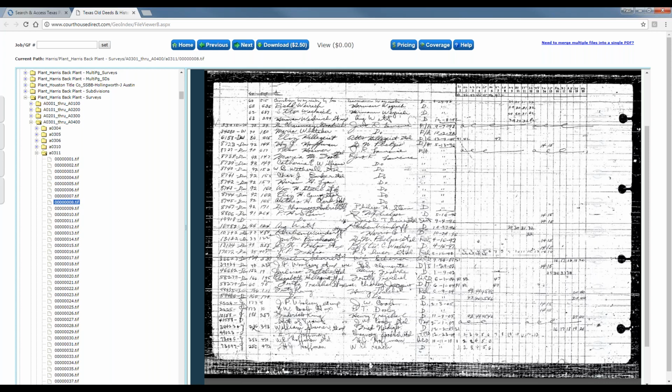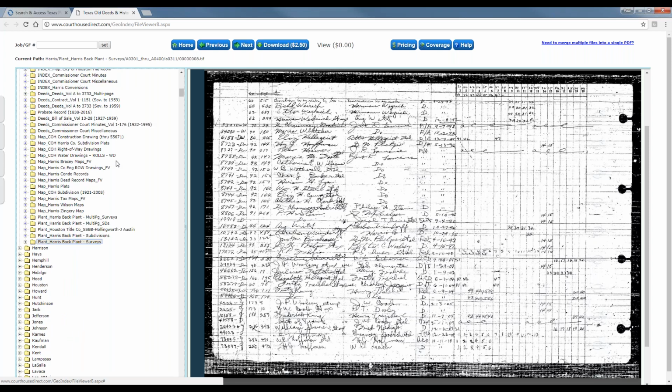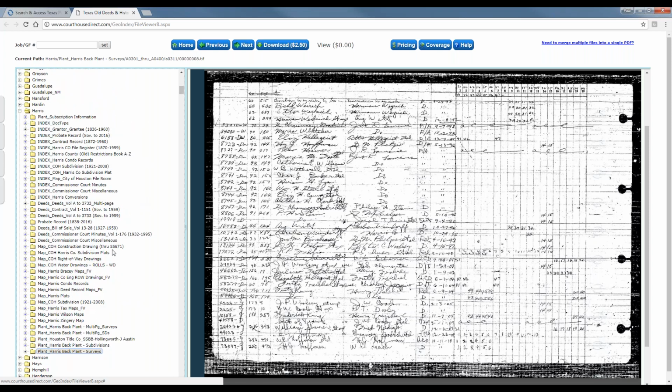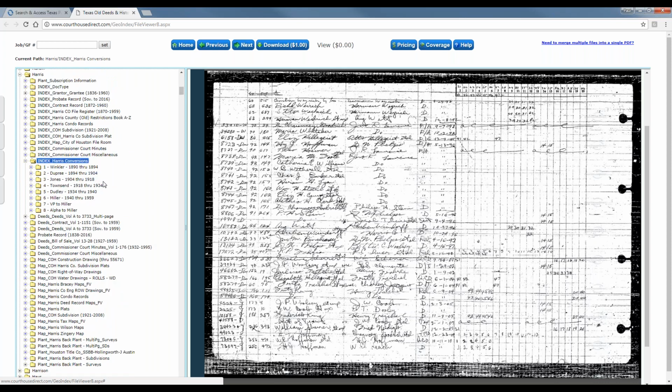Well, in Harris County, the way that properties were labeled was by whoever was in office as the county clerk at that time. So if I back up out of the plant and go back up to the index itself, there's the Harris County conversion. You'll see in Harris County you had a county clerk in office from 1890 to 1894, Winkler, and then you had Dupree, and in this case you can see where it went from Dupree to Jones. So after 1904, Jones took over, and then you had all the different county clerks there.